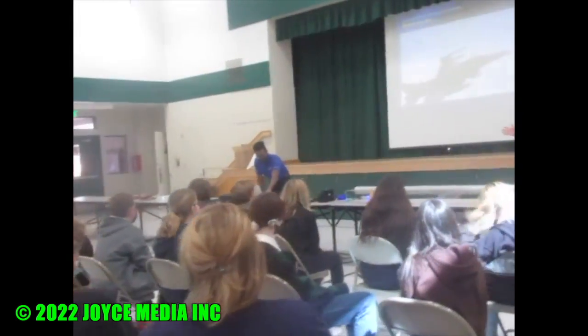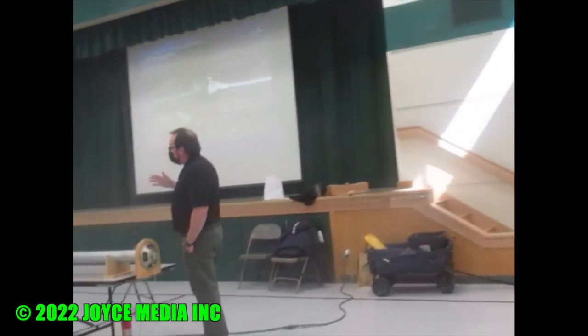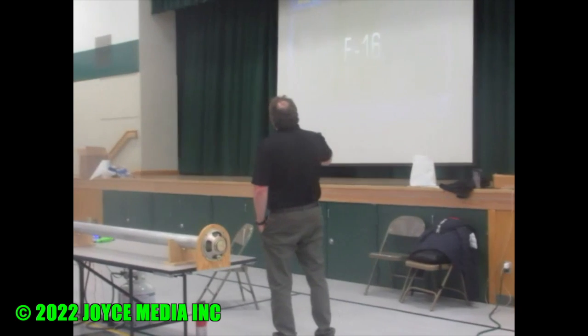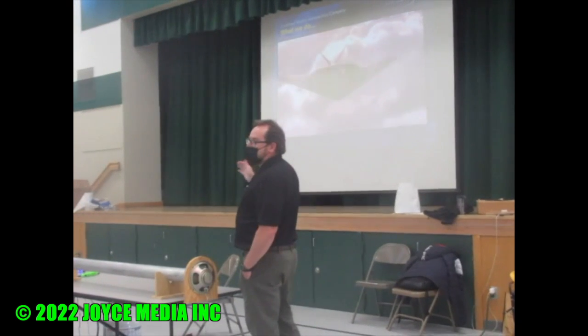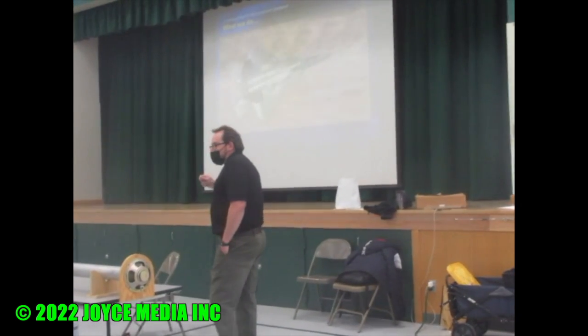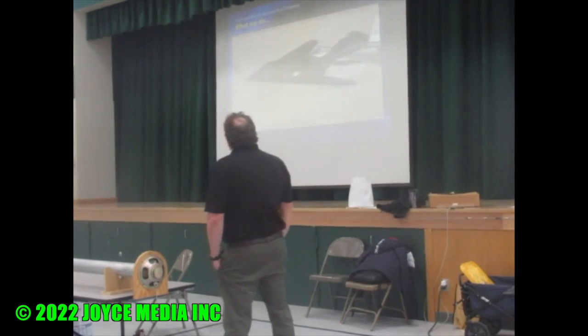We mostly work on high-tech military airplanes. We work on a lot of classified projects as well. So the first one you're going to see is the F-16. It's an airplane that's been around for a long time, multi-role fighter. The F-117 is a stealth fighter, invisible to radar. The F-22 Raptor is an air dominance fighter that we produce.